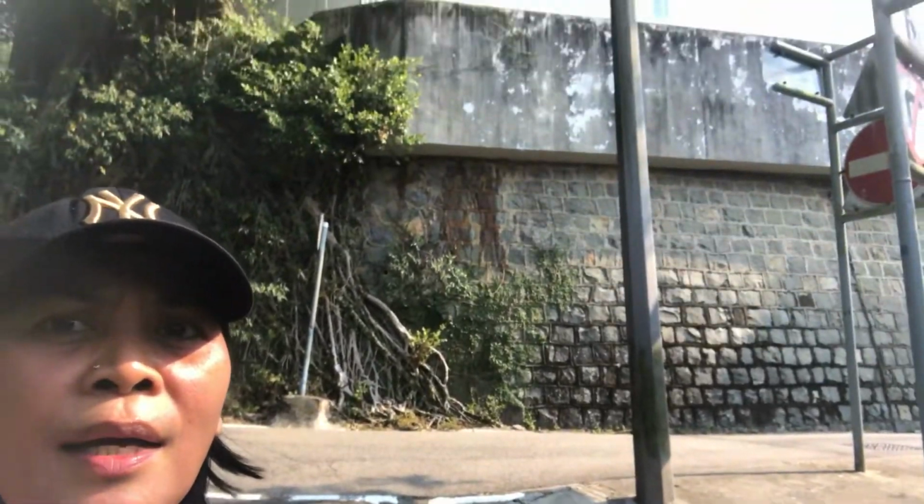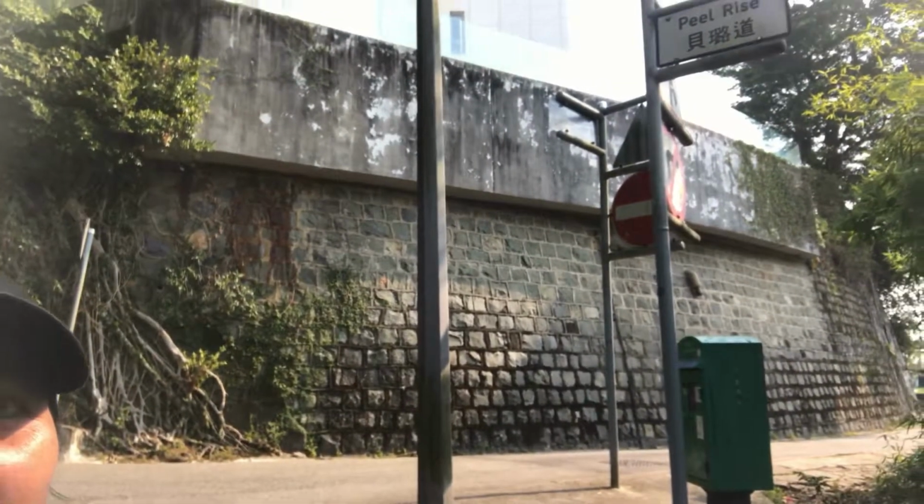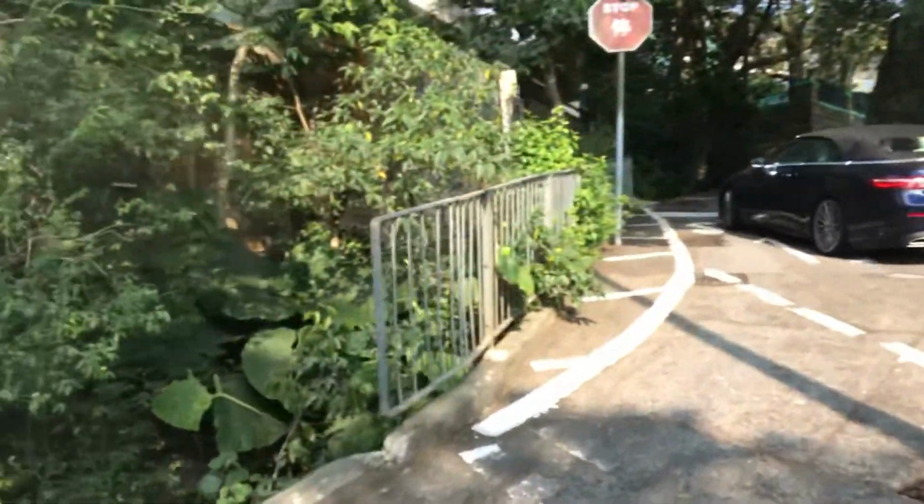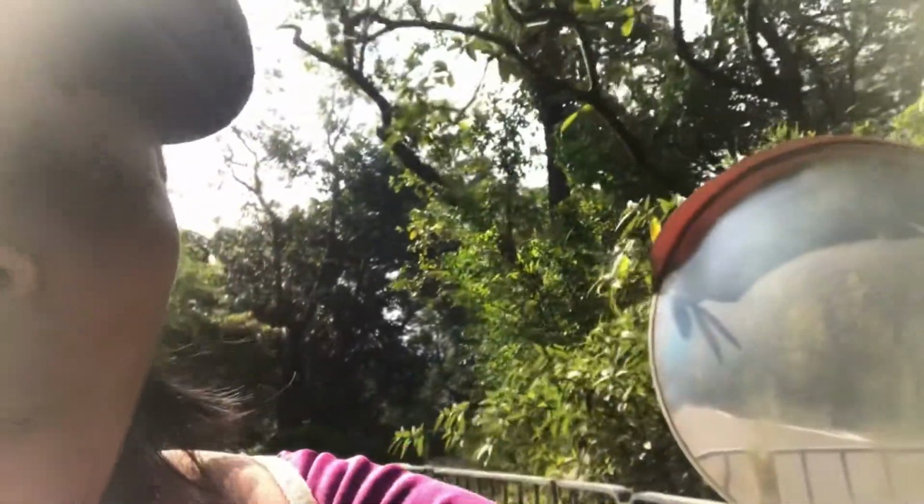I've arrived at Bellrise Road. This is the fastest walk I ever had. So I'm here at the Bellrise intersection. So take a look. Yeah, that's Bellrise, and you can see the cars running around here. So now I check the time. Okay, wait. All right.